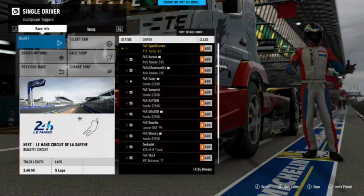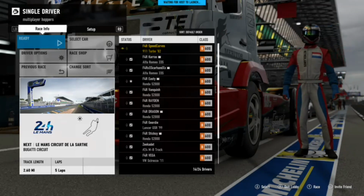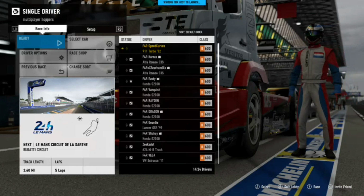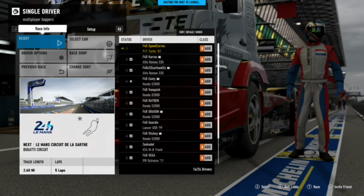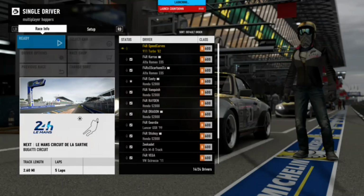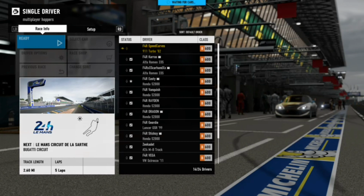So the Le Mans Circuit de la Sarthe, really great circuit, better known for the 24-hour Le Mans, the full circuit, which we will not be running today. But we're going to launch this thing, and I'm excited to see who's able to get the whole shot and how these various cars do. Also, Gordy, look at him in the Lancer. I like it. All-wheel drive Lancer. So here we go, guys. Buckle your seatbelts. This is going to be a good one.